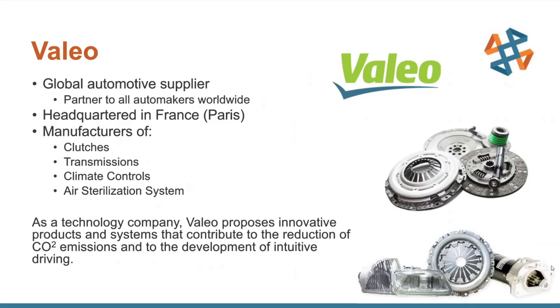So let's get started. Valeo is a global automotive supplier. They're headquartered in France. They produce everything from touchscreens and clutches to transmissions and climate controls for various automotive manufacturers. Like many others in the industry, they are constantly testing new designs and innovations that will push the limits. And they need to do it faster than their competition.